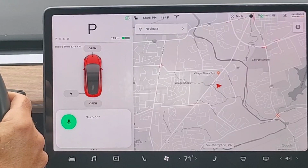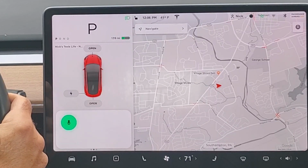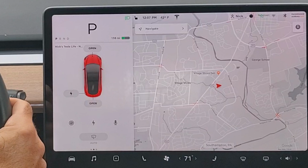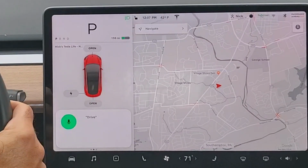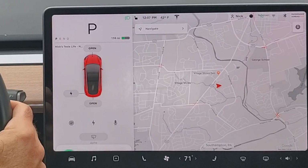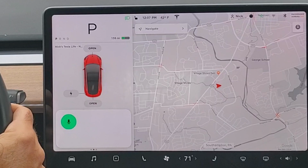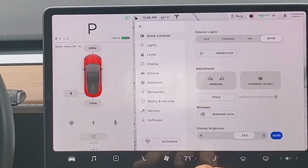Turn on front defroster. Turn off front defroster. Turn on rear defroster. Disable rear defroster. Drive. Set reverse. Turn car neutral. Enable neutral. Set brightness 50%. I thought I could adjust brightness.